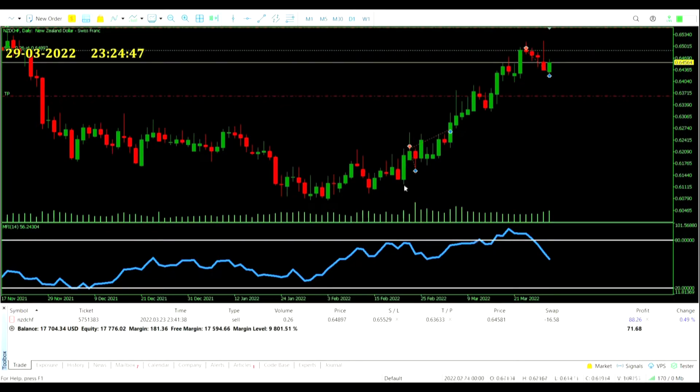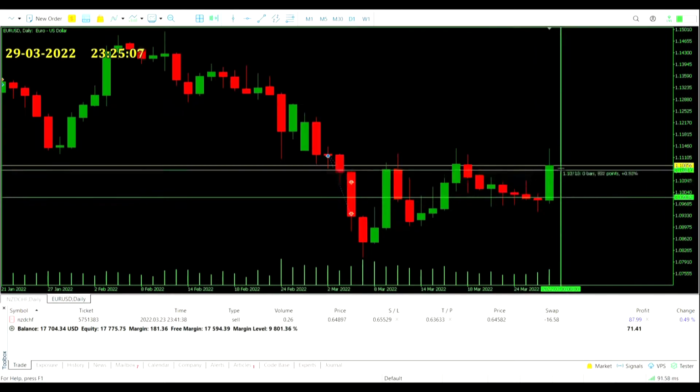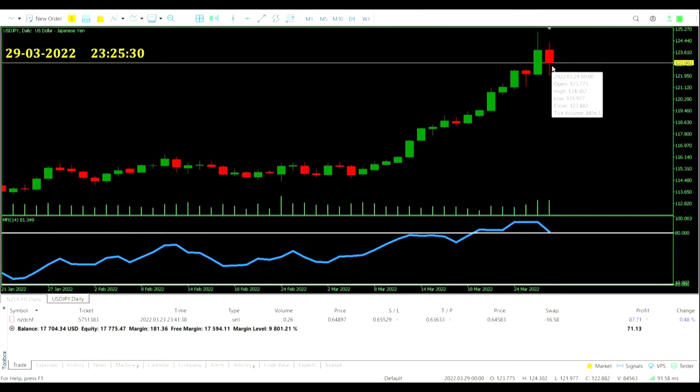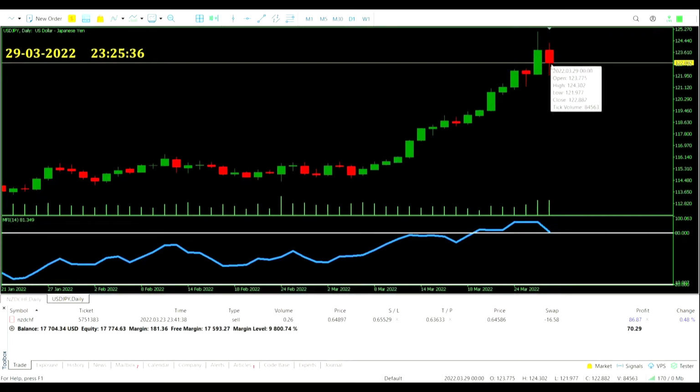Maybe there's some new trades on the charts. Pushed on the Euro US dollar today. Not much volatility on these previous days, but up it goes today. And we actually have seen price come back a bit on the US dollar Japanese yen. Absolutely incredible. It pushed a lot lower before it retreated, so you never know, it might just be a stall in price before it carries on upward. But for now, it has set itself back a little.